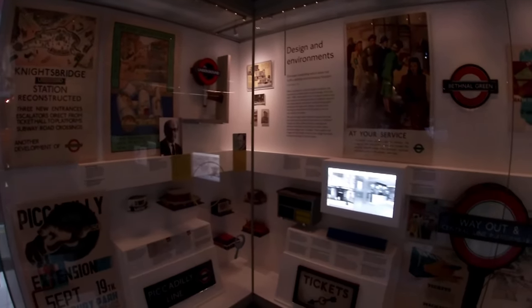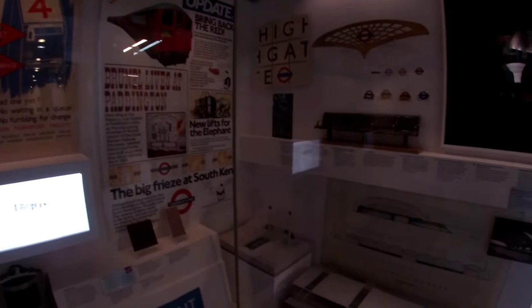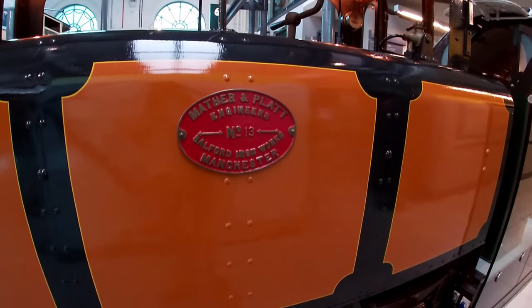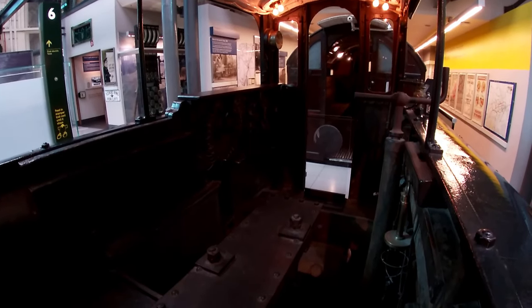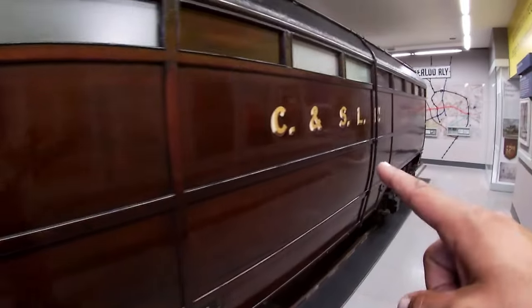Designing. Oh, nothing about dismantled railway stations, no? Oh, Stockwell Garage. Oh, look at this. What's this? A Maverham Platt Engineers, number 13, Salford Ironworks. Ironworks? Oh, really? I think I've gone in the wrong way here. I've got a carriage, though.